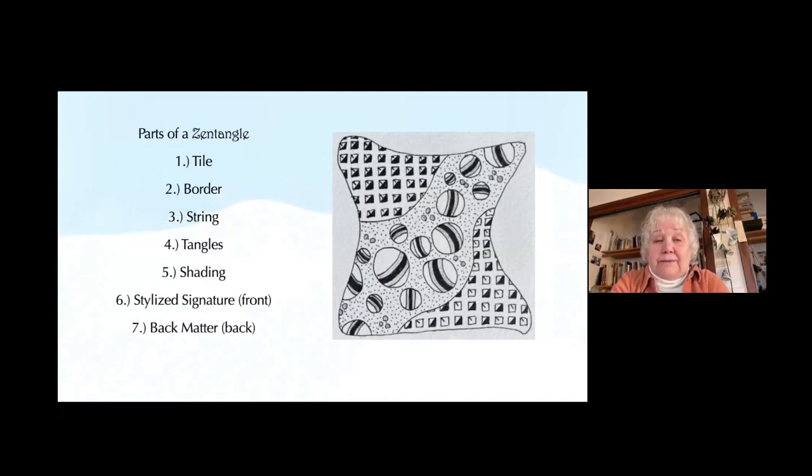The parts of a Zentangle are the tile, which is the art paper, border, string, tangles, shading. You can see a little shading in this piece. The tradition asks for a stylized signature on the front and notes back matter on the back. Now, if you look at this Zentangle, you will see there's only 3 spaces that have tangles in it. And it's basically geometric forms. You have squares and you have circles, and then there's some dots. But in coloring one side of a square, you create triangles, and adding a little line in the white part of the triangle, you add more texture and interest. Basically, it's just kind of a structured doodling in lots of ways.